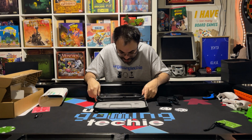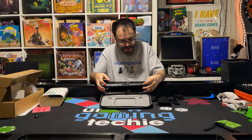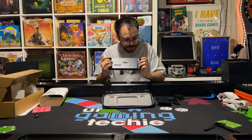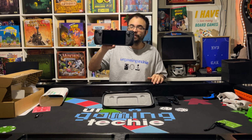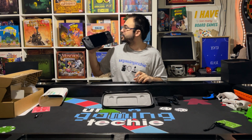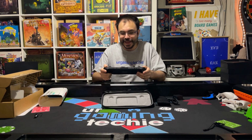And here it is. And wow, there is the Steam Deck in front of me for the first time. And this thing is definitely huge. Even bigger than I thought it was going to be, because, like I said, I had no idea what to expect when I first got this, because I've never seen one in person before. So it's nice to see how this actually looks. First impressions are, yeah, it's big.